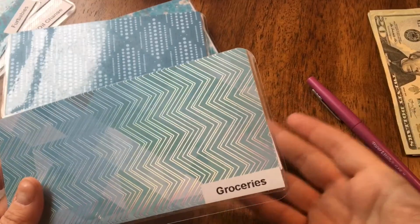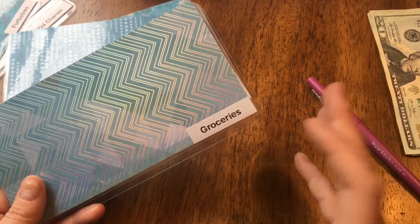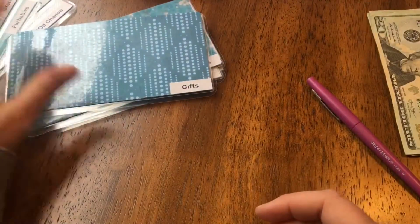I'm hoping that this is going to work out well for us. You know, if she has money left over from her grocery budget, she can do whatever she wants with it. And same with me, maybe I can save up a little bit and do some bulk shopping. So that is our groceries.